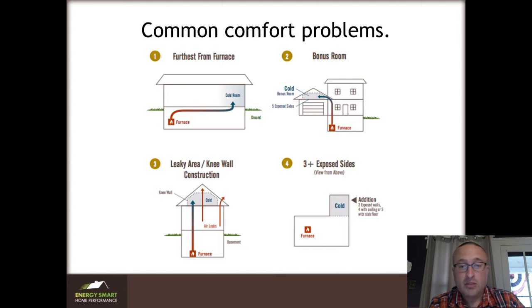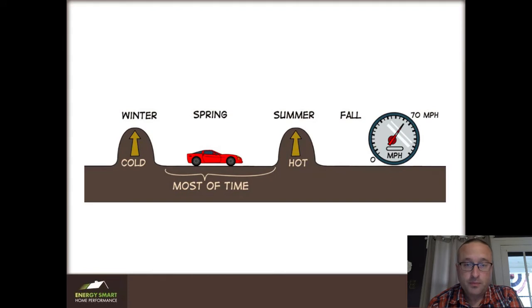And then the last common one is an addition that has lots of exposed sides, or sometimes it's a bump out in the house. So it has a lot of the outside area being exposed to the outdoors compared to other rooms which only have, say, two walls exposed to the outdoors. Those are the really common issues that we see.